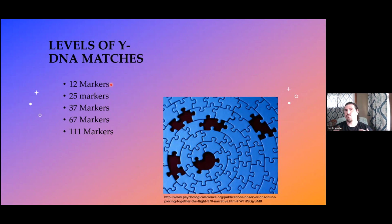So as you test more markers, as you look at more of the puzzle, you're able to say, let's say when you go up to 25 markers, oh, well, I'm actually missing a few pieces over here. So we're probably not as closely related as we thought. So the more markers that you look at, the more accurate an idea you get of how you match another person. So let's take a look at this in action.